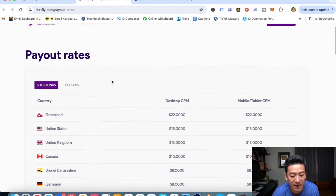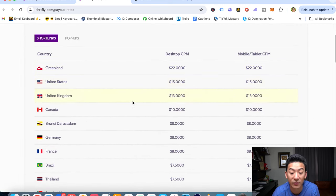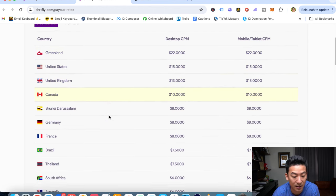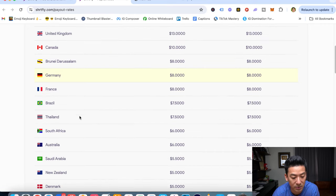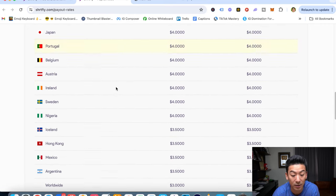Now, the payout rates: they pay per 1,000 clicks. Different countries have different payout rates. For example, Greenland, which you're not going to get a lot of because the population is very small. It'll mainly be countries like the United States, the United Kingdom, Canada, and the big countries: Germany, France, Brazil, Thailand, South Africa, Australia. And this is in descending order.